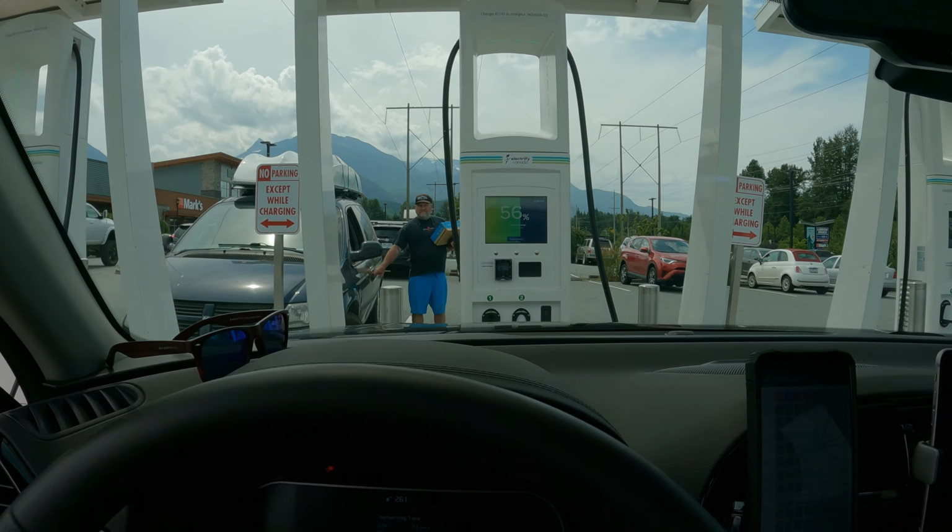All right, guys, quick update for you. We're at 70% and we are getting 58 kilowatt hours right now, which is pretty good considering that, again, we came here with a lot of battery left.